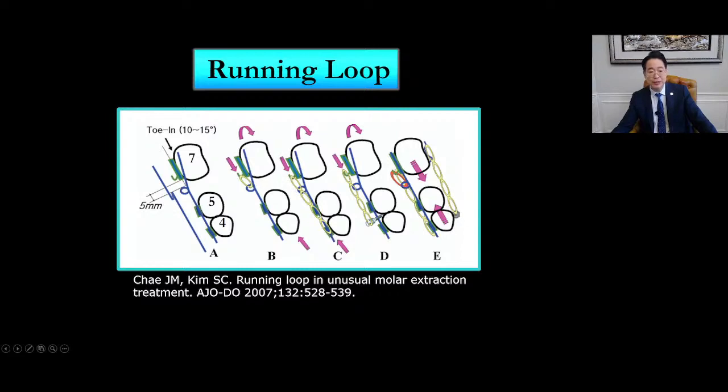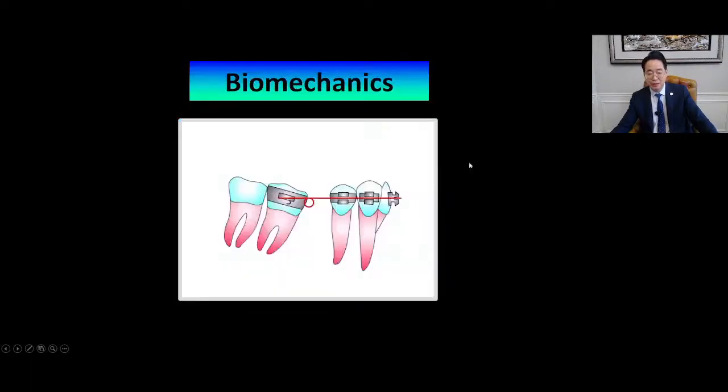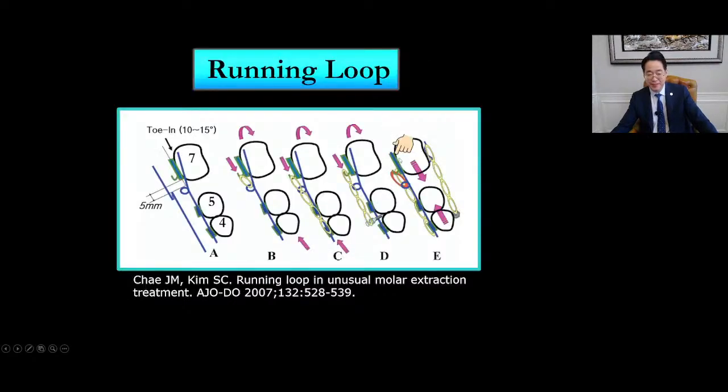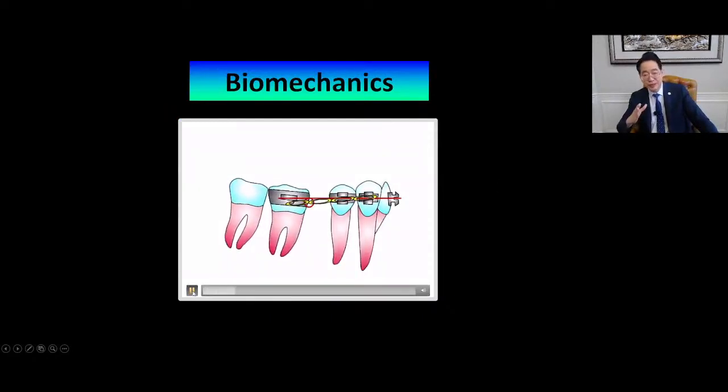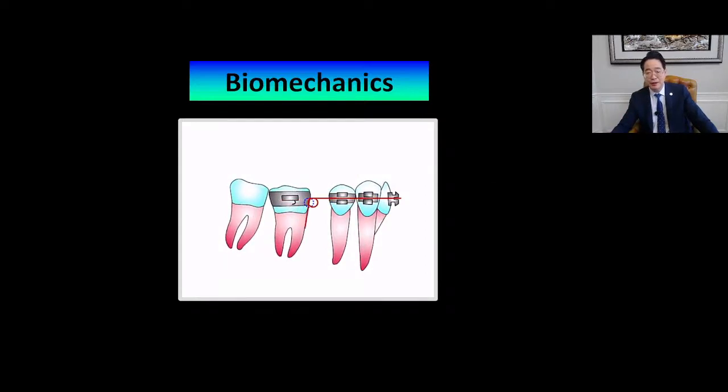Mini screw also can be used as an anchorage to protect posterior teeth. If power chains are applied from buccal and lingual side, toe-in is not necessary. Okay, please remember this one. Here you can see the progressive mesial movement of the running loop to close the space.